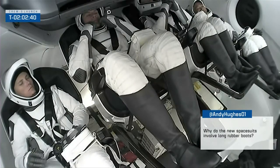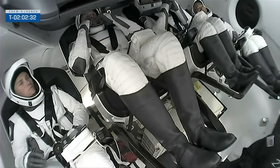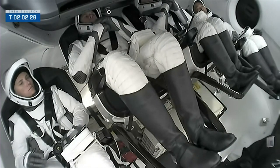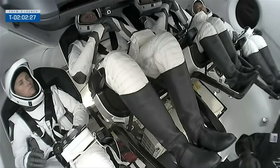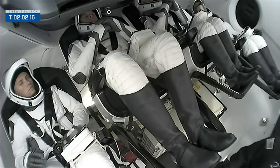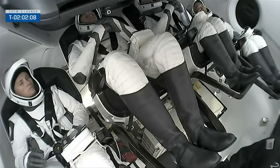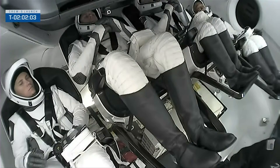Why do the new spacesuits involve long rubber boots? Those are high boots. It's a great question, Daryl, as to why the SpaceX suit looks the way that it does. Of course, as a commercial company, they were free to come up with a suit that then had to be assessed on whether it actually accomplished the mission of protecting the crew in those unlikely cases where there might need to be an atmosphere of their own because there was something wrong with the one inside of the spaceship. And so SpaceX chose the high boot configuration, but it met the mission needs. And so the NASA team was able to embrace it and move forward.